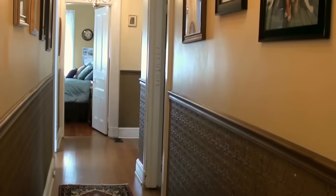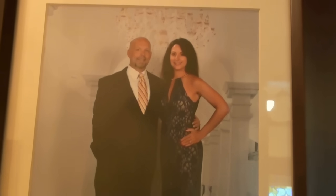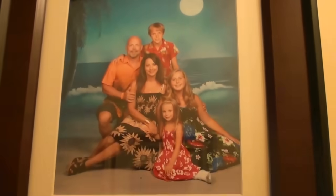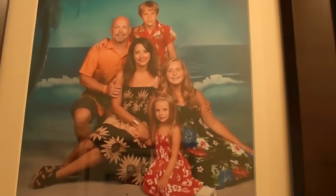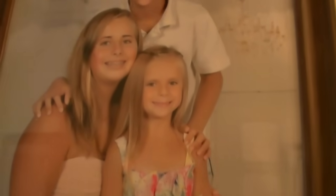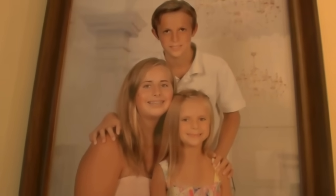And heading back down the hallway on this side are some pictures that we had taken on a cruise that we went on last year. So here is a photograph of myself and my husband. And then I love this family photograph that we had done. Sorry for the glare. And then we have this one. I thought that was really cute. It was like Hawaiian night or Caribbean night or something, and everybody wore these really fun patterned dresses and shirts. And here is another favorite of mine of the three children together. I just think that came out really cute.